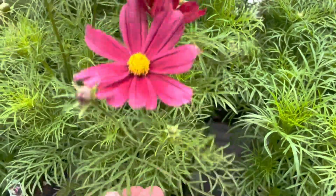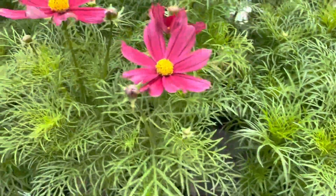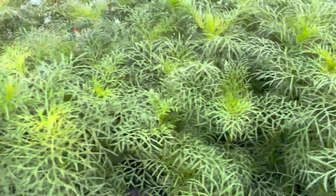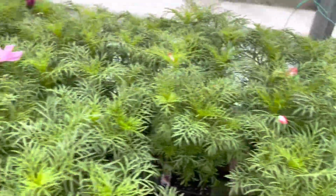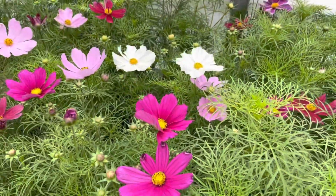And I really like how it's so airy. So it doesn't have that really broad leaf like some of those last ones I just showed you. So it kind of fits in between things, maybe put it towards the back, the taller end of your garden or your container. There we go, just look at that.